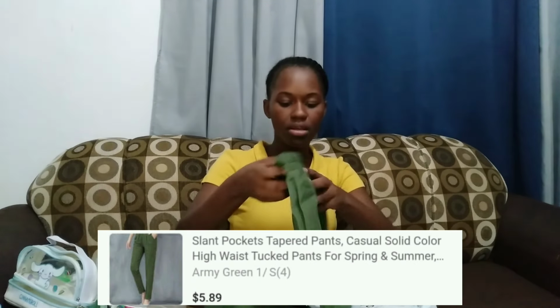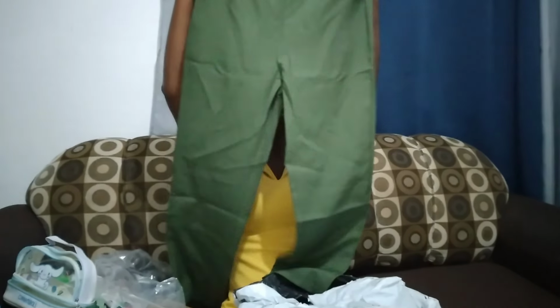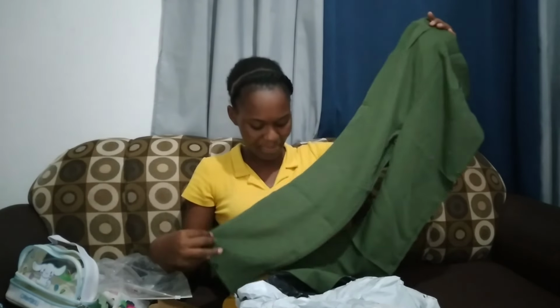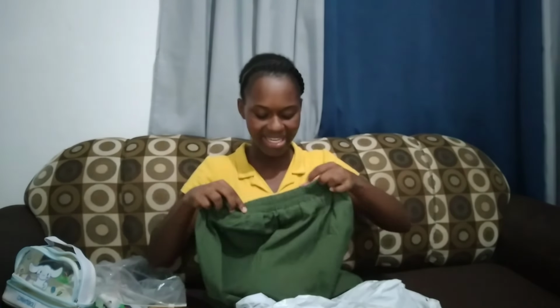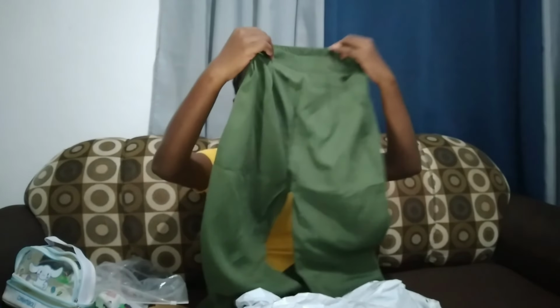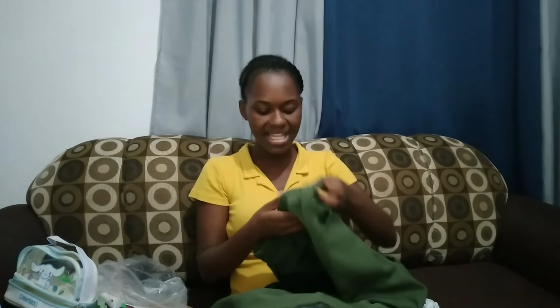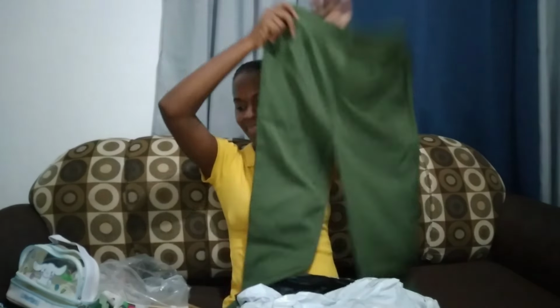Oh, this is the army green pants that I got. This is really cute. If you guys want to see me dress this up, you can let me know. The back has a little elastic. It has two pockets, which I love. The length is okay for me and it's not tight, and this is also in a small. I love this. Don't you think this can match with this when the time comes?